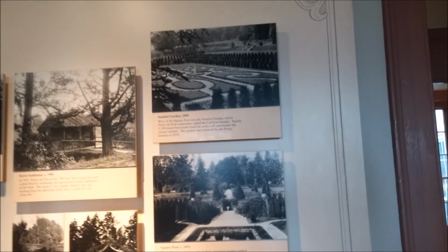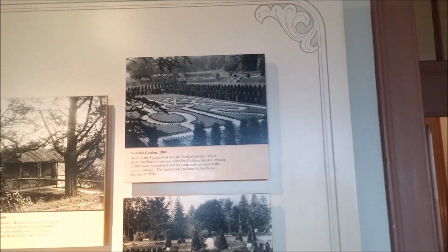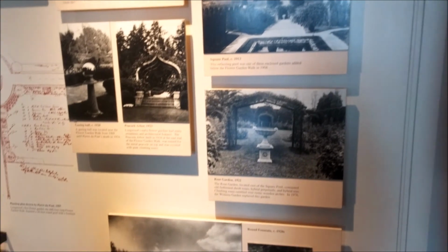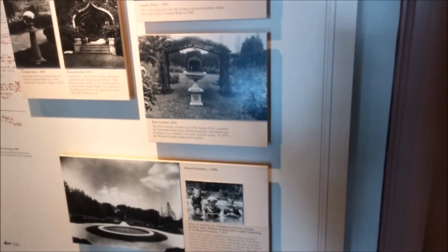Right. This kind of reminds me of Versailles in a way. Yeah, no, that's right. It doesn't exist anymore. It was replaced in 1976. So. Wow. And did he handpick a lot of these plants that are here? Or? Yeah.